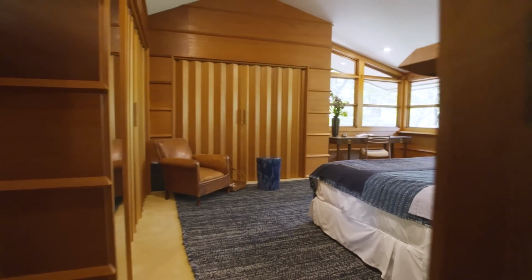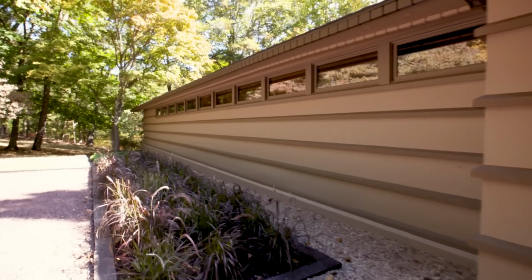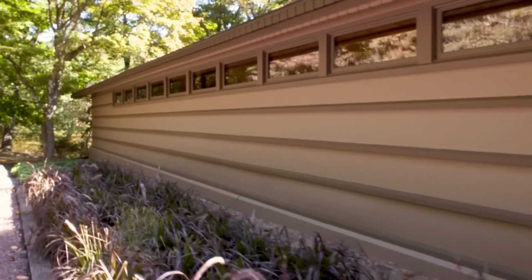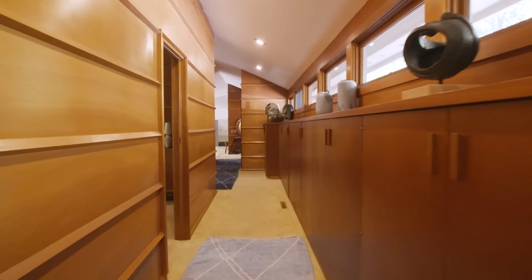So we're back in the hallway, and I want to point out the windows because being as long as they are, they serve two purposes. On the outside, they have this sort of rhythm with the vocabulary of the house. But on the inside, they bring natural light into a usually dark space like a hallway.